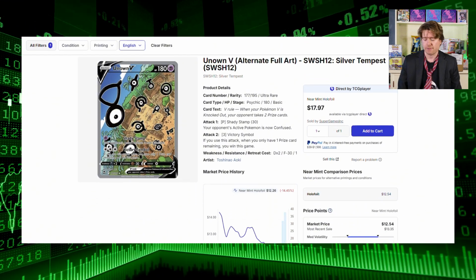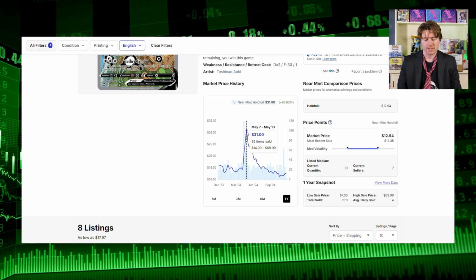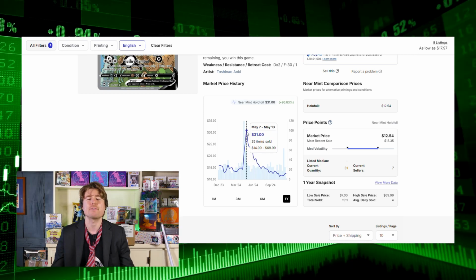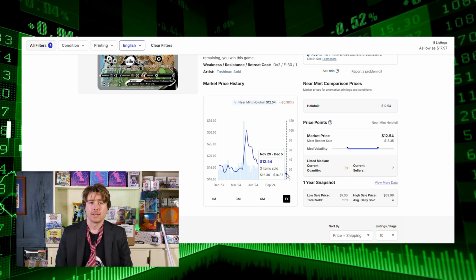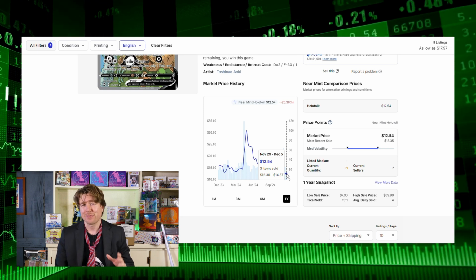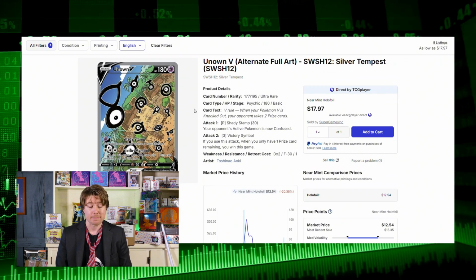The Unknown V, which I really like the artwork on this card too. It's a gorgeous one. Look at its year, guys. This one peaked when we had that madness around alternate arts, rainbows, trainer galleries, everything was going up. It peaked at about 30 bucks. It's now sitting at 12 bucks. Guys, Bitcoin just hit 100K tonight. It just happened. So there is going to be some movement on cards. I think you could do a lot worse than looking at some of these completely undervalued ones.